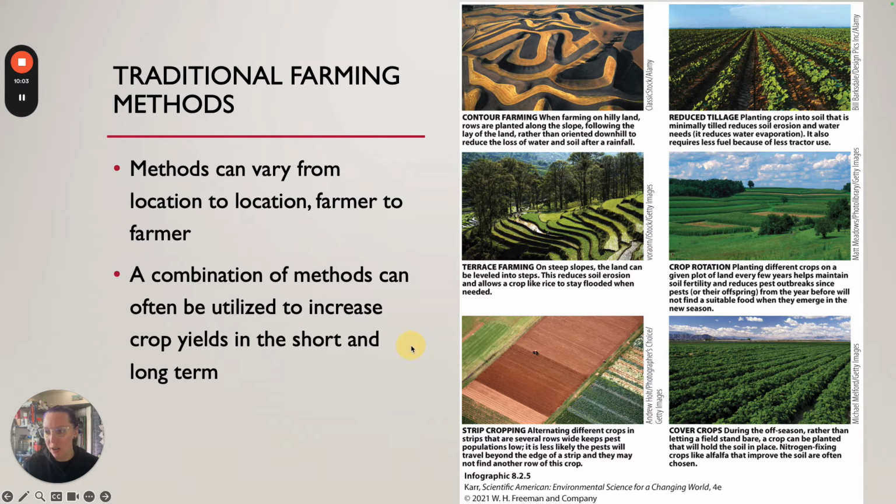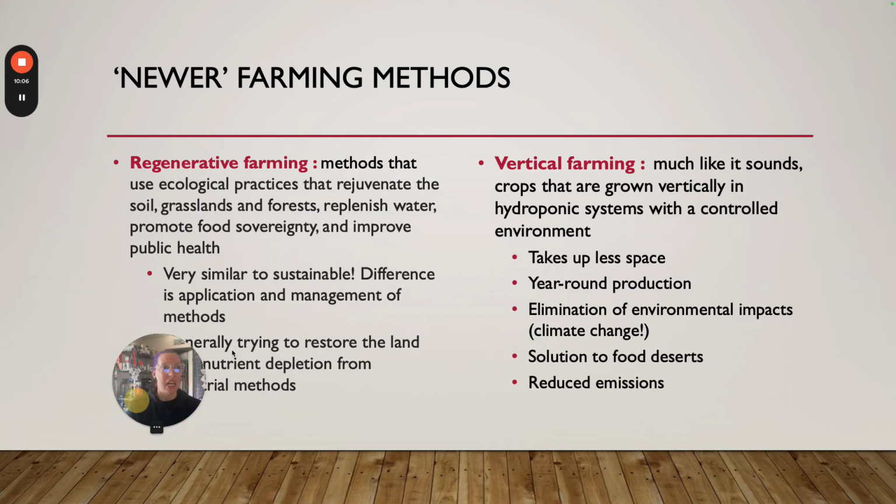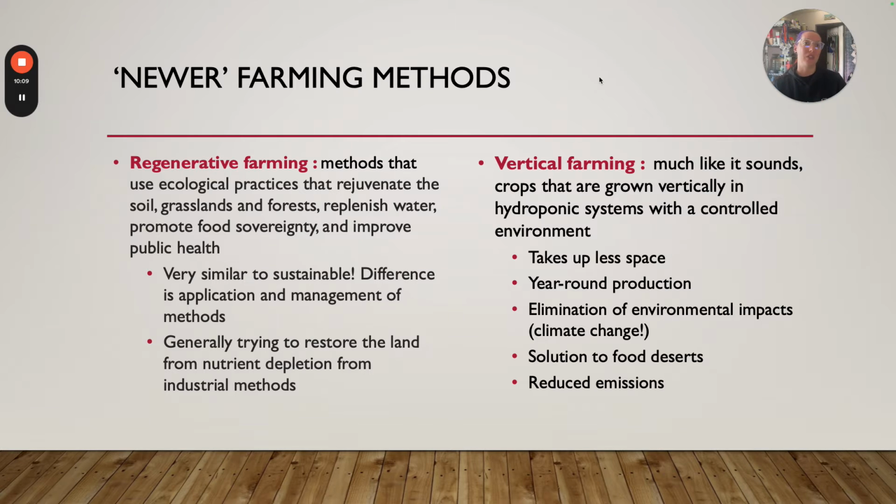But what I wanted to touch on, besides traditional farming methods, are some of these newer farming methods. And I say newer, but they're not brand new. When I was looking further into them to get details to put into lecture, I learned that these are actually not new at all. Even some indigenous peoples had been doing things, especially regenerative farming. That's an age old farming method, but it's one that's coming back, I think, and we're giving it this term, regenerative farming. And the definition actually seems really close to sustainable farming.